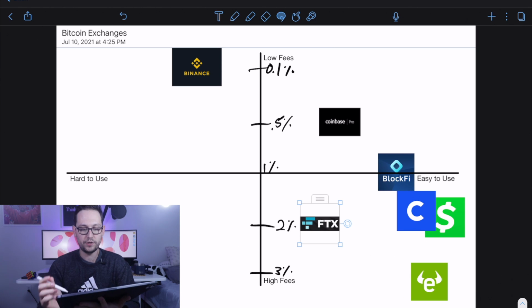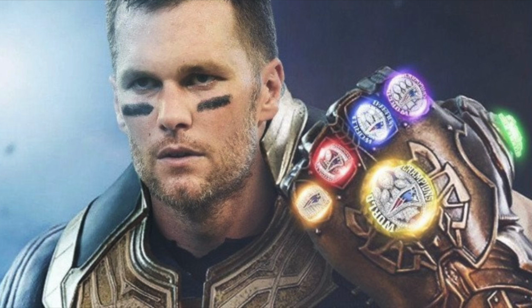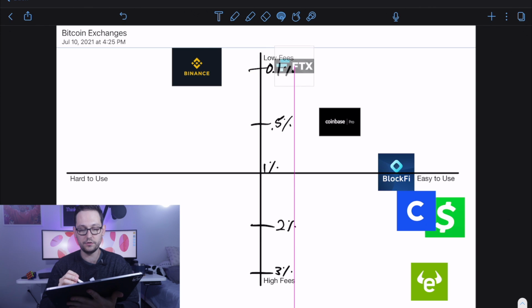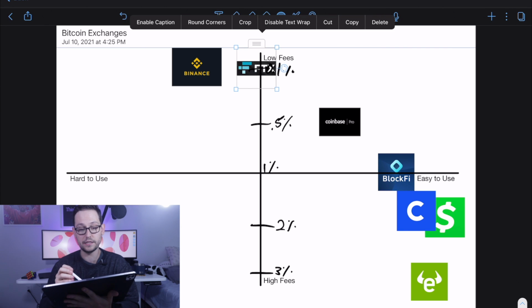All right, next up we have FTX. FTX recently partnered with Tom Brady and Gisele, which makes it the GOAT of all exchanges. The fees are really low though. They are 0.1% fees, and the UI is about average, maybe a little worse than average. I'd say better user experience than Binance, and then the same fee.